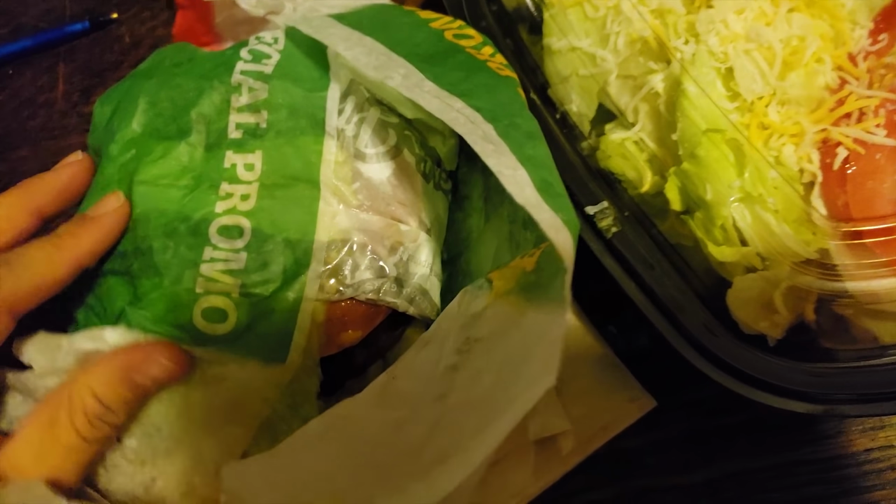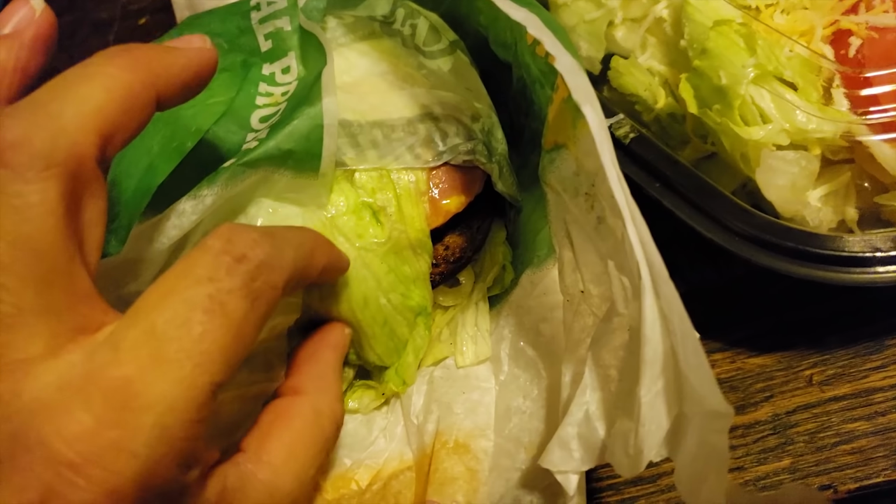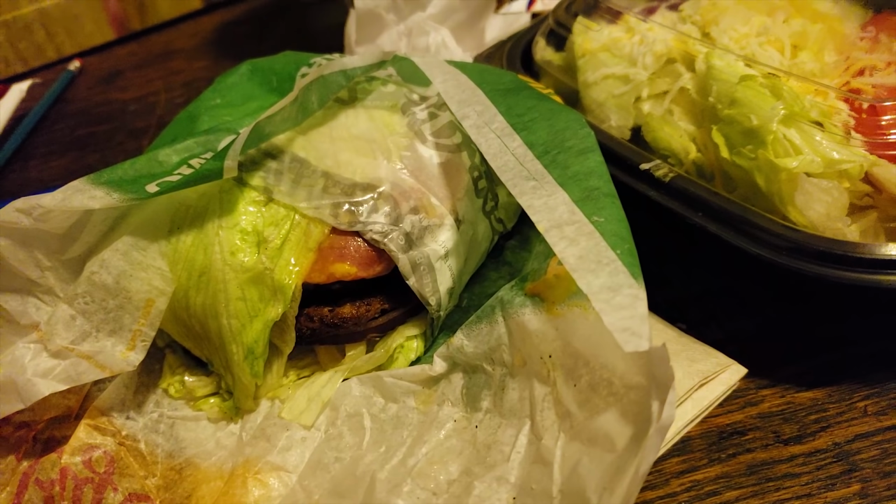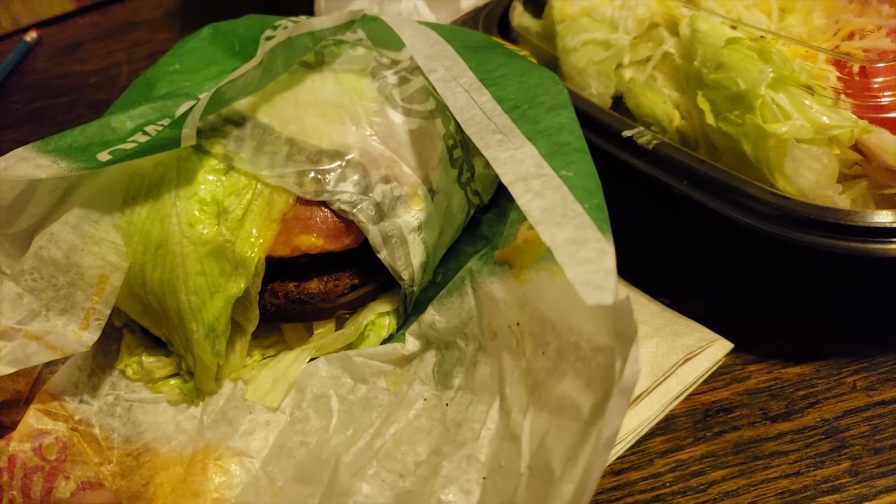Well, Dave is painting, and I am having the same thing I had for my first meal. Was it yesterday? Yeah, I don't even know anymore. But this is basically a double pastrami burger and a lettuce wrap. So it's 2 patties and some pastrami. And that's going to be my last meal of the day.